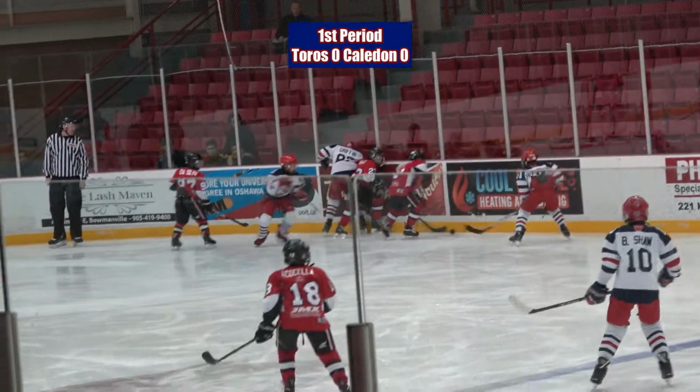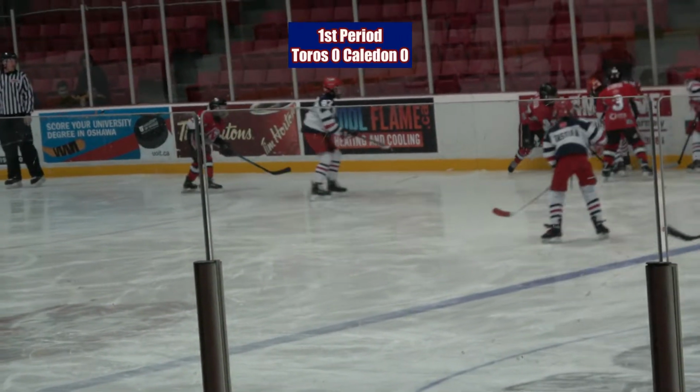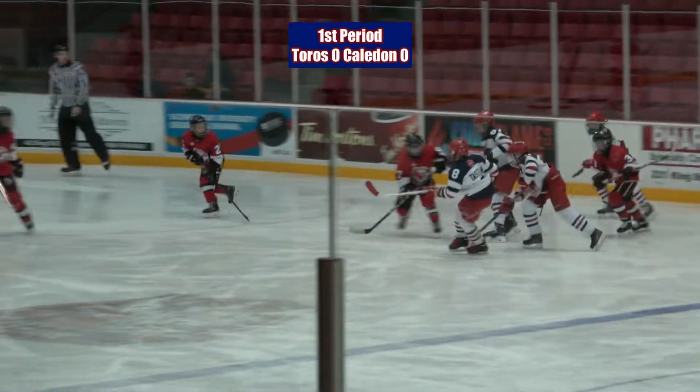I believe it's Lavissa, I believe that's how it's pronounced. The goaltender for Caledon. And as you've already seen, it's Owen Legg in goal for the Toros.